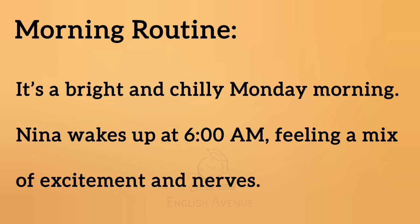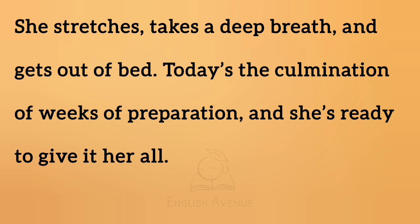Morning routine. It's a bright and chilly Monday morning. Nina wakes up at 6 a.m., feeling a mix of excitement and nerves. She stretches, takes a deep breath, and gets out of bed. Today's the culmination of weeks of preparation, and she's ready to give it her all.